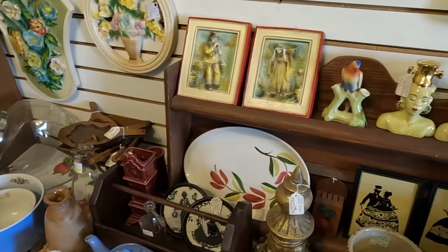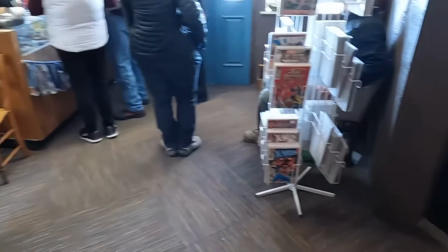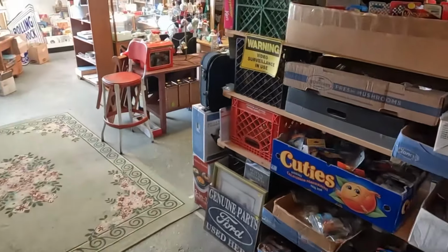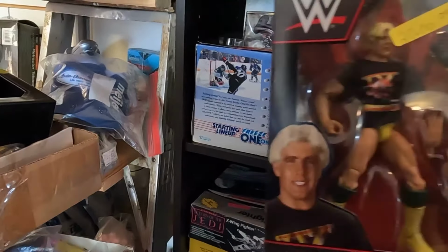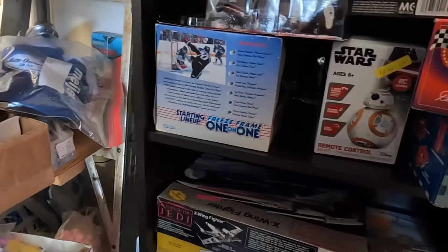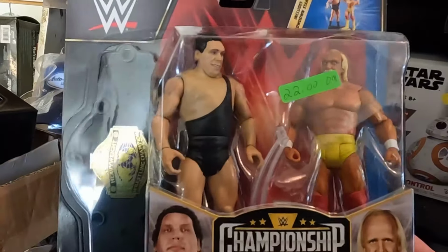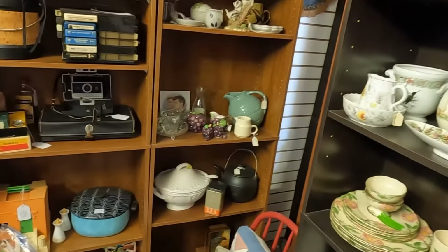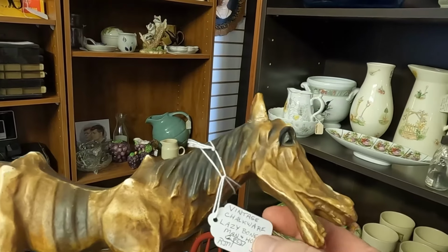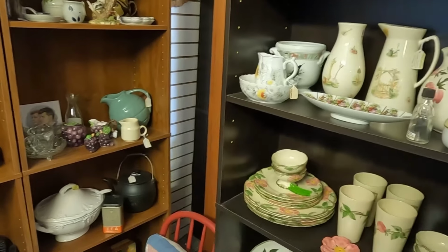Glass, pottery. Looks like the prices are pretty good, actually. Just nothing super special. You guys know me, I always look for unique items, and I don't see anything unique yet. Oh, that's cool. There we go, a little more open area here to shop in. Lazy Bones, man and horse. Where's the man? $50. Not for $50, no way.